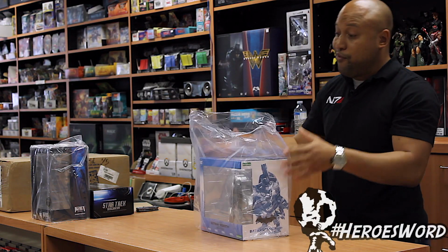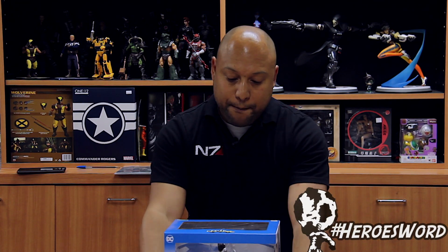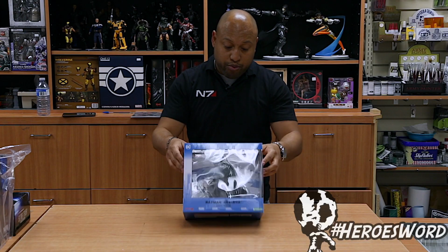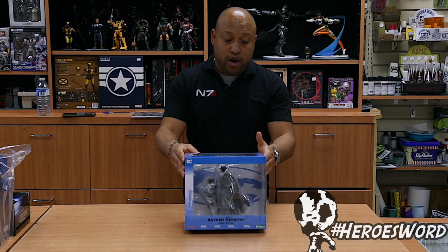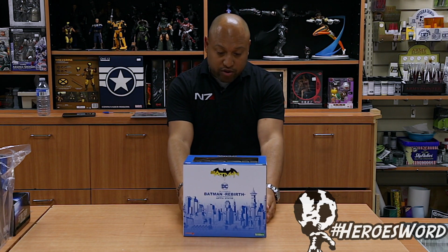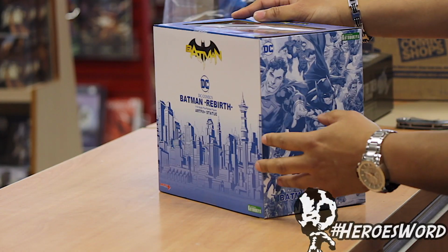And the rest of this whole box is Kotobukiya new Batman vinyl figure. And this one looks pretty cool. It is Batman from the DC Rebirth line. Very nice box, very nice stance. Kotobukiya, the company, does fantastic vinyl statues for an incredible price. They are out there for that mid-range collector. You want to collect a lot of your favorite characters, and you can do it. They're affordable, they're a great size, and yeah, fantastic.